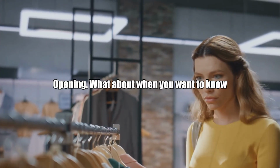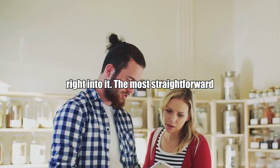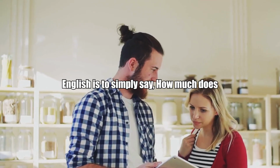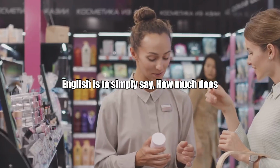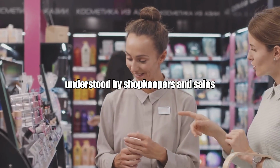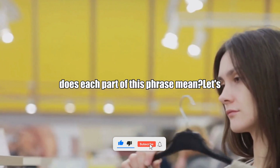What about when you want to know how much something costs? Let's dive right into it. The most straightforward way to ask for the price of something in English is to simply say, "How much does this cost?" It's a universal phrase understood by shopkeepers and sales assistants worldwide. But what exactly does each part of this phrase mean?